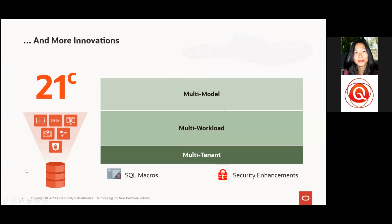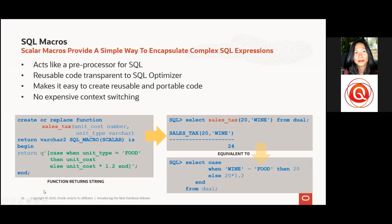All right, and then just a couple more items that I personally think are great productivity and user experience improvements. SQL macros: some of you may be familiar with Excel macros, for example, where you can encapsulate a bunch of different statements within a macro and then just invoke the macro, which makes your code easier to read. We have very similar functionality here, in that we have introduced a preprocessor for SQL. And so you can create a SQL macro. In this case, this is an example returning a scalar value, and you encapsulate the statements within this macro.